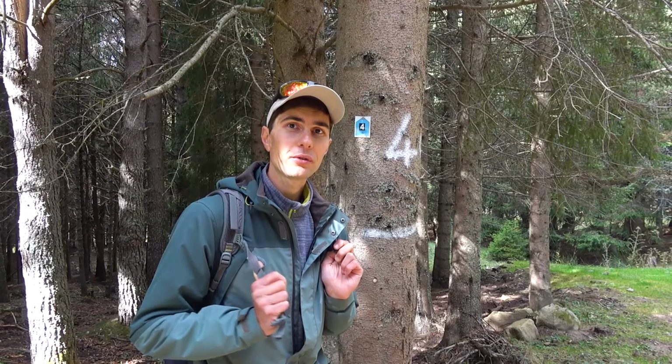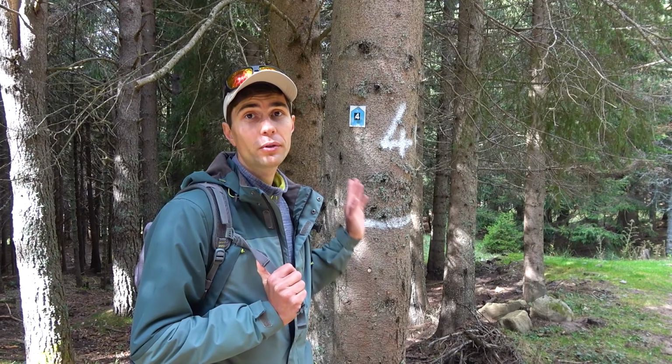We're not following the particular trail right now, but we found the blue sign number 4. It's probably for trail runners, and for now we're following this way. Also, we use our GPS on the phone as always.